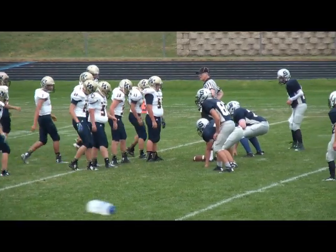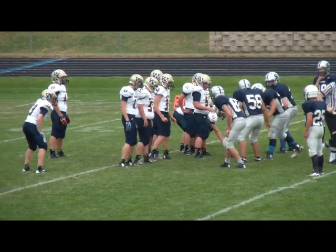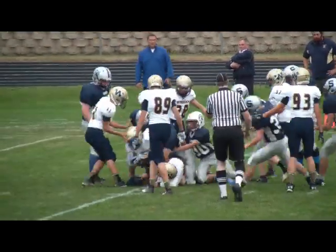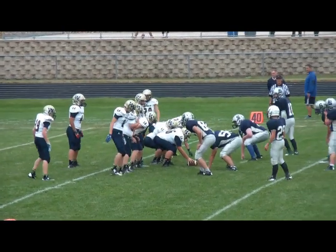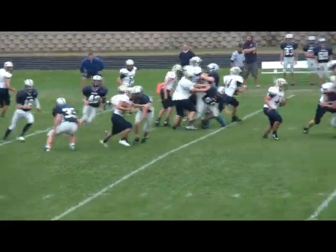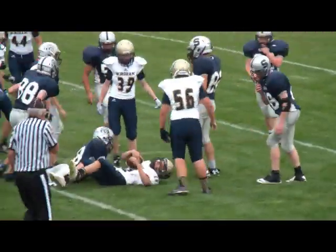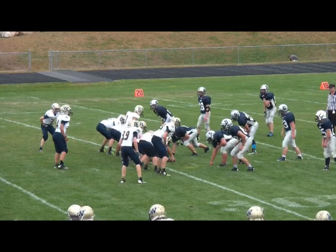Okay, it's a first and 10 for Windham. Sanborn turned the ball over on downs. The ball is at the Windham 37. Okay, it's a second and 5. The ball's at the 42. Number 28 on the carry. Okay, it's a first and 10 for Windham. The ball's at the Sanborn 29 and a half.